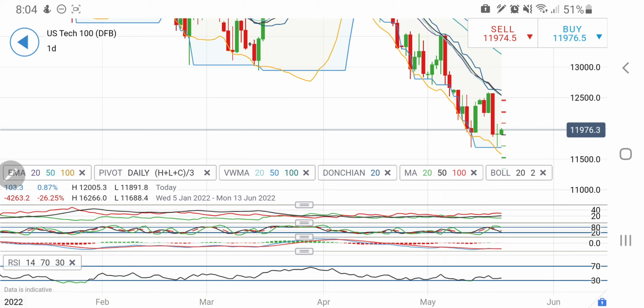And any long entry above 12,000 levels can be taken, beyond which one can expect 12,080, 12,100 levels. And if it breaks past 12,100, one can expect it to hit towards 12,180 and the 12,200 zone, and then 12,270, 12,280 levels can be achieved today itself. So take your positions accordingly.